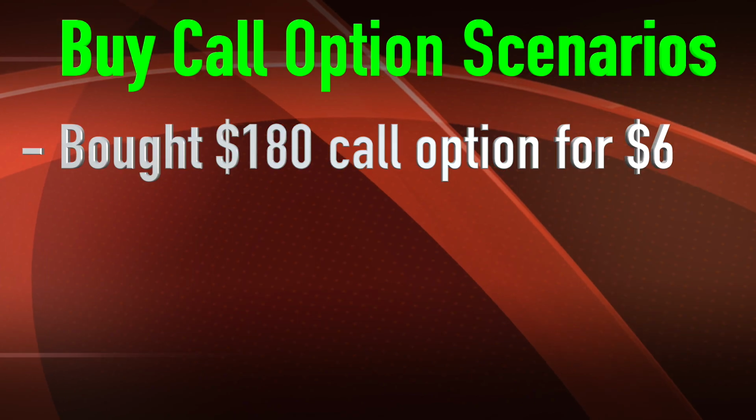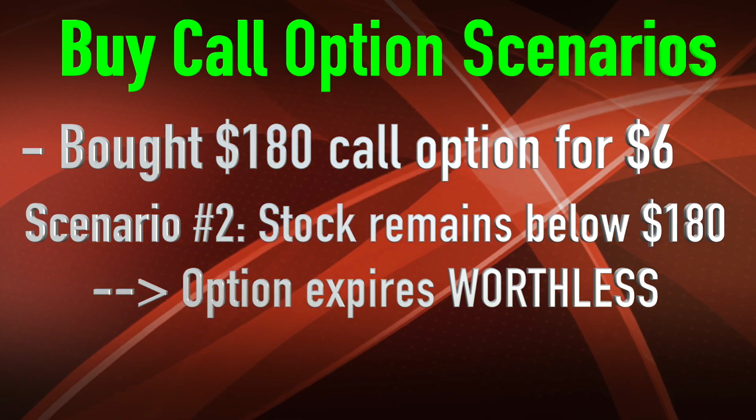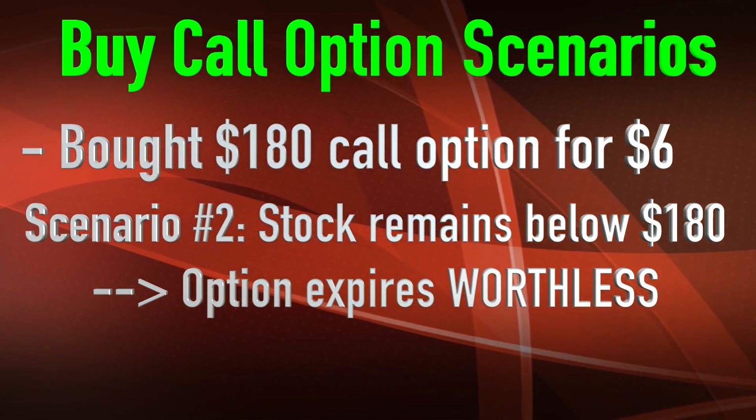Scenario 2, let's say the stock price stayed around 180 or even stayed below the $180 mark. Well, you're not going to exercise your option because if Apple shares are trading at, say, 175 at expiration, you don't want to buy 100 shares at $180. So this means your option contract expired worthless. So the money that you lost was the premium that you had paid for the option contract.